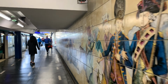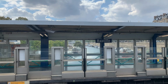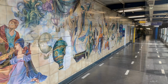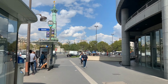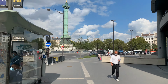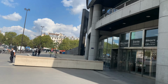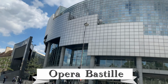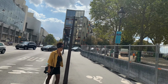Bastille station on line 1, such a beautiful station. Really beautiful station. This is the Opera Bastille, another opera in Paris, and La Place de la Bastille, and its monument. Opera for you, not as impressive as the Opera Garnier, of course.